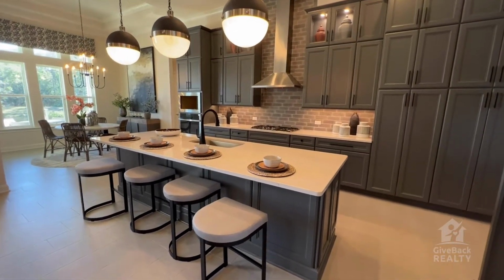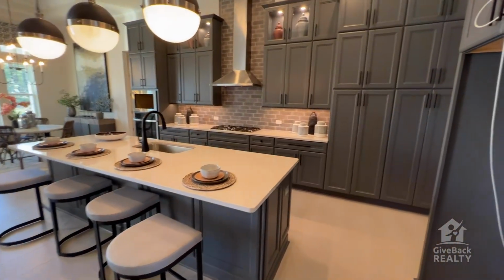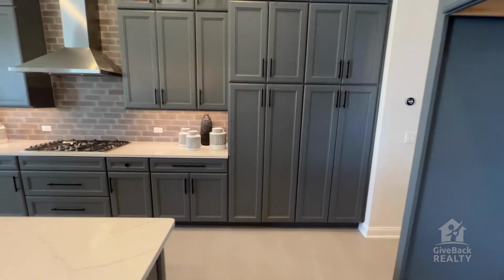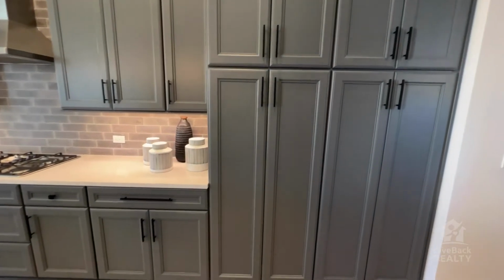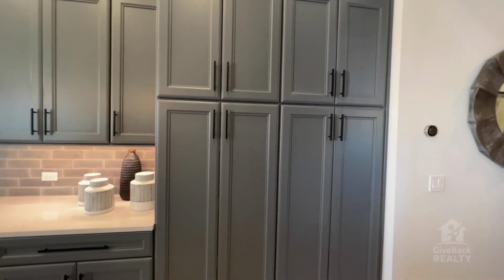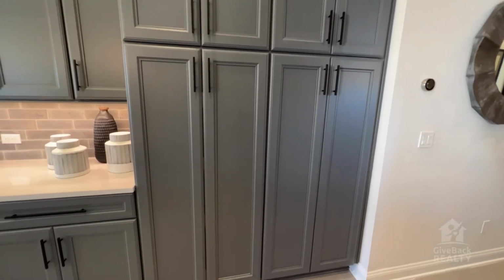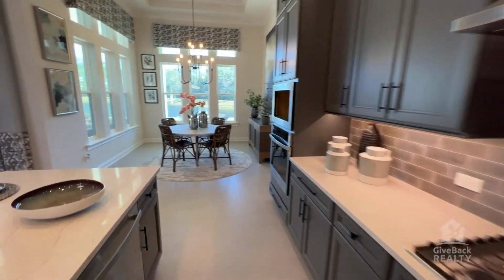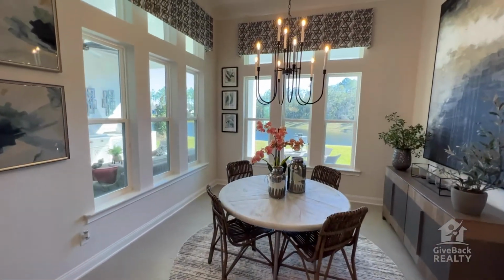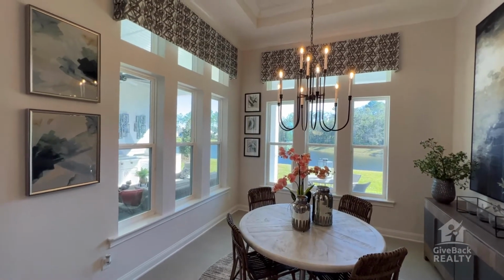Nice sized kitchen, the large island, and the darker gray cabinets, which are becoming popular during these times. You have large cabinets since the Egret Model does not have a walk-in pantry. And here's your breakfast eating area. Again, lots of windows and lots of natural light.